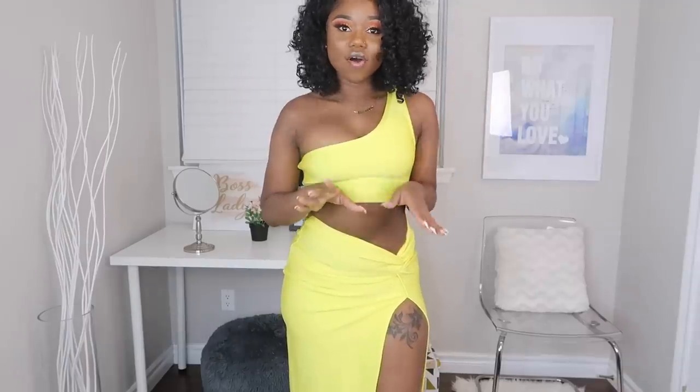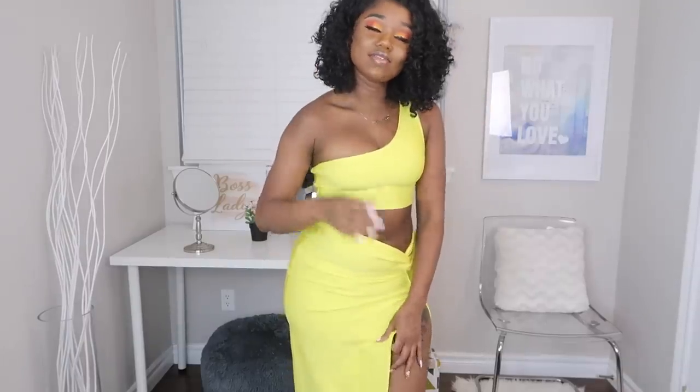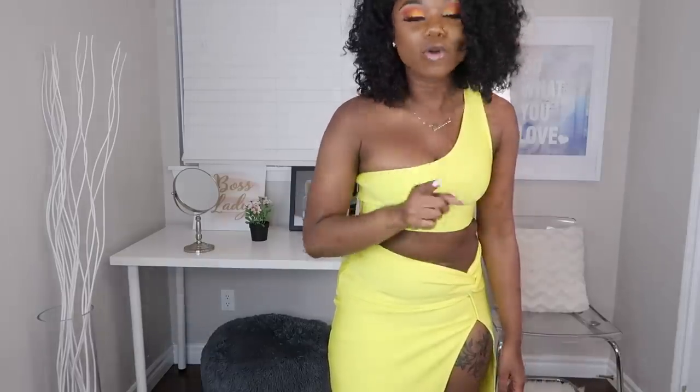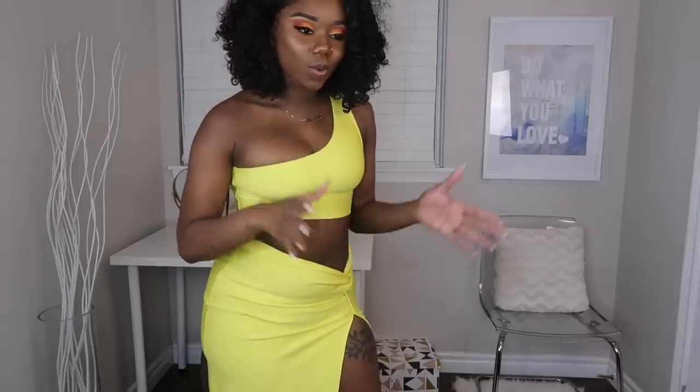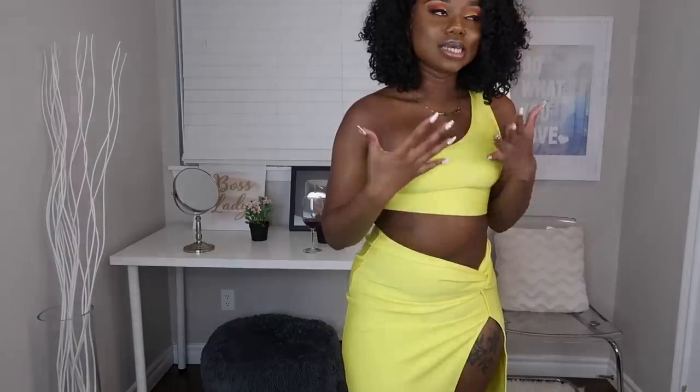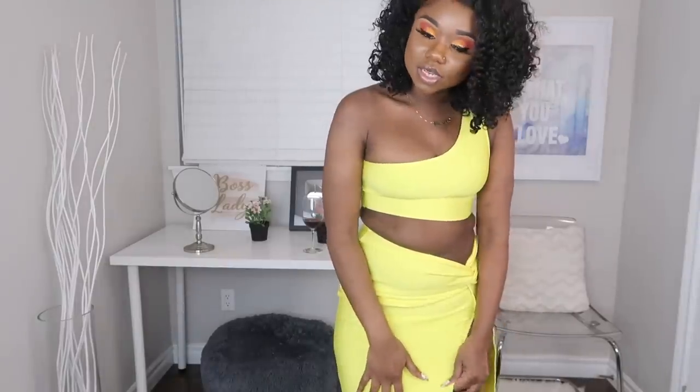Now, for the final outfit, I'm doing this two-piece. Now, if you guys haven't seen this two-piece before on social media, you lying. You know you've seen this before. I absolutely love the color. I wanted one because I just love how it looks. And I am pleasantly surprised by how thick the material is.